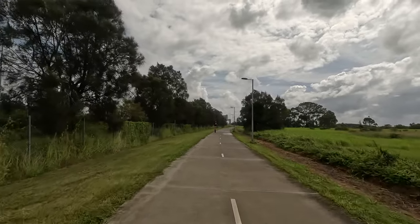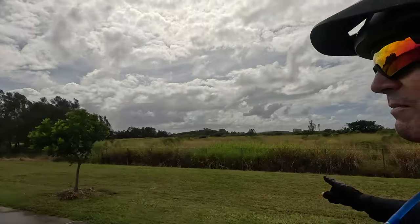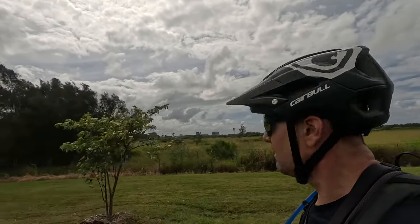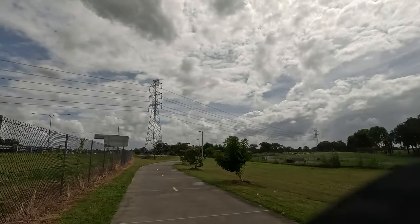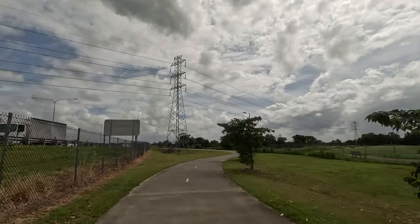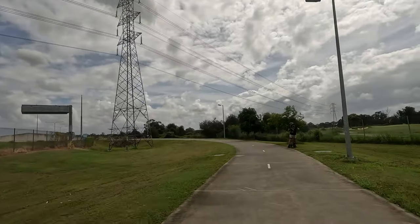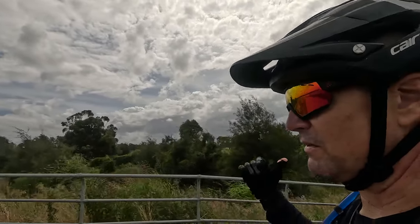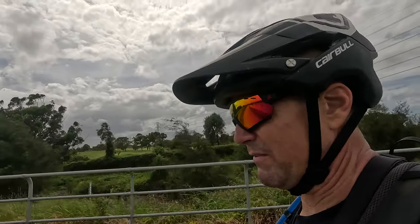Man, I wish I had an electric scooter. From here you can see the Brisbane airport, you can see that control tower. Hey, scooter man's just up here, stopped for some reason. What's the matter, mate? You ran out of battery. And there we go. Coming to Golf City over here. Nudgee Golf Course, or whatever you call it.